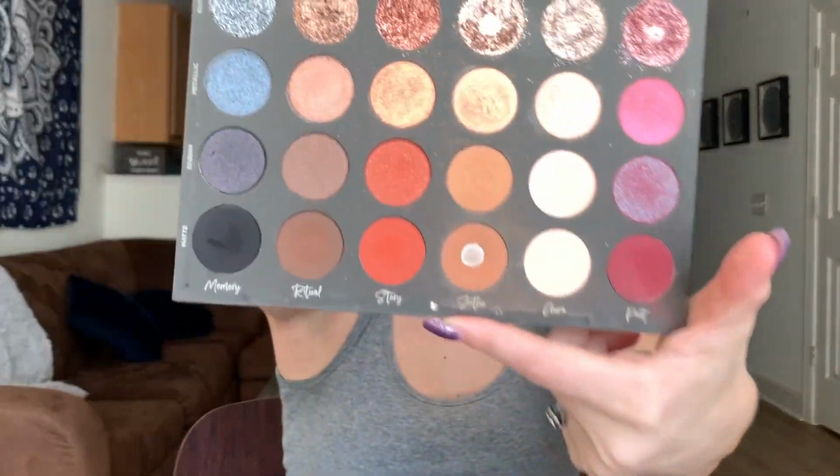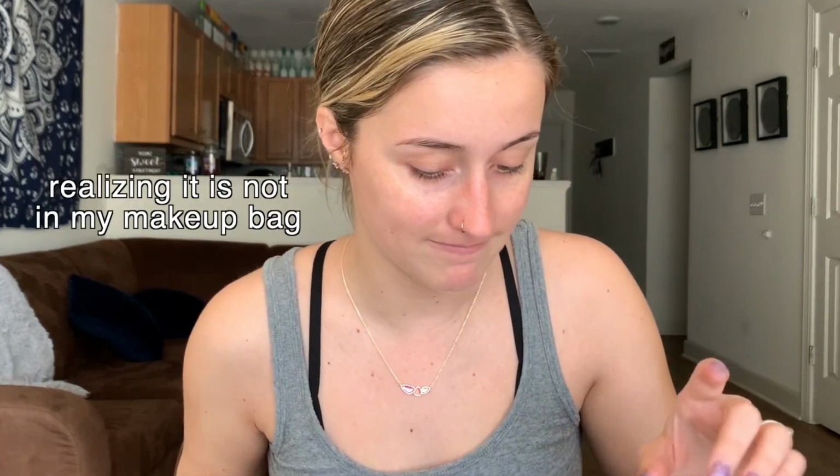I'll say first, I normally do eyeshadow. I have this whole Tati palette. If you guys have never seen it, this is what it looks like. It's my favorite palette ever. Again, in the summer, I don't really like to wear a lot. So I'm gonna curl my lashes.